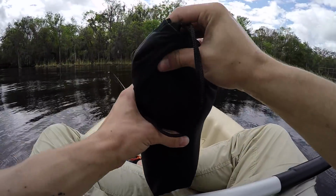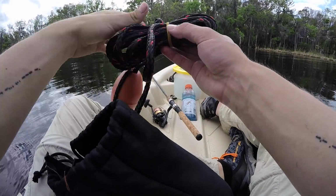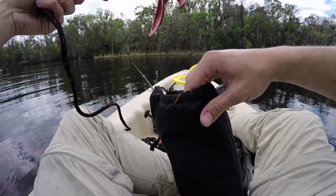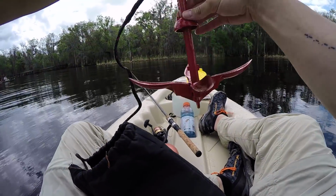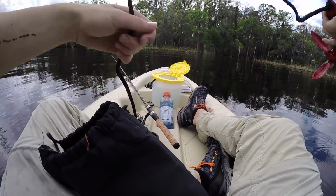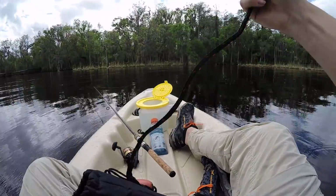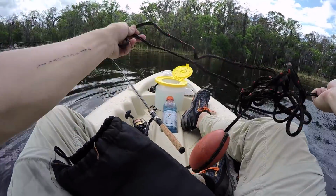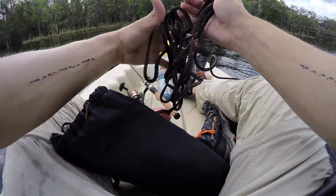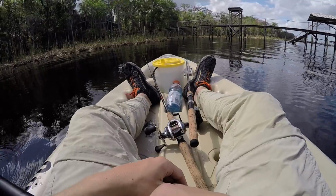I'm gonna throw out the anchor here. First time I've ever used the anchor, as you guys can tell. Deploy that bad boy. Sick. Oh my God, what have I done? And then I'm gonna tie on the top water.